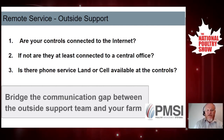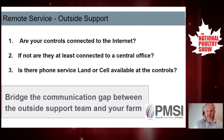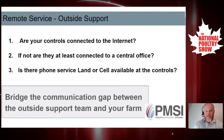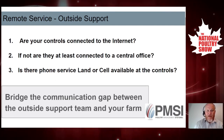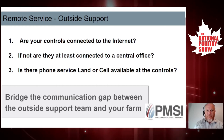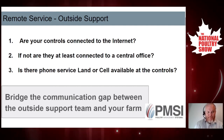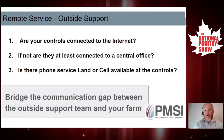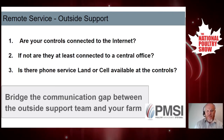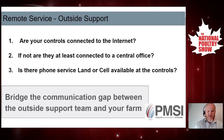And if for some reason your farm isn't connected to the internet, are they at least connected to a central office? Do you have a place where you can use a landline phone and call a technical support staff for any of your vendors and be able to get an answer? So many times our technicians struggle with being able to reach farm staff because they're not able to either use a phone or something. They're not connected in some way. So the idea is make sure that at least there's a central office where a technician can call and get a hold of somebody to then connect with the farm, whether via radio or some other means. So that way everybody can work most efficiently.